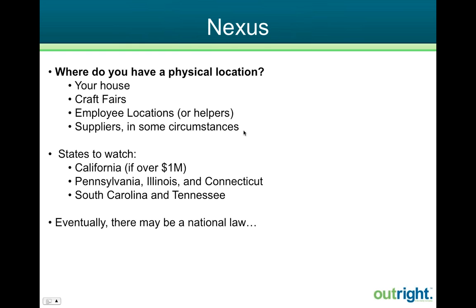In some cases, suppliers also. This is more rare, but if you have a supplier that is drop shipping, or that you're going to the supplier's location on a regular basis, you could in some cases be considered to have Nexus in that state and be required to collect sales tax. This one's a little bit more rare, and if you think it might apply to you, definitely talk to an accountant about that one.